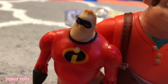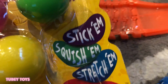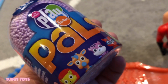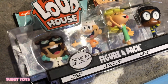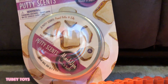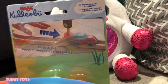Since you won for me, you can pick a toy surprise. You could pick these Crayola globbles. You can stick them, squish them, or stretch them. They're so sticky, but they're not messy. Or you can open up Play Foam Pals. Educational Insights Play Foam Pals. Inside is 1 pal. Or you can open up the Loud House figures. It's a 4-pack featuring Lisa, Lincoln, Lenny, and Clyde. Or you can open up this amazing putty by MindWare that smells like peanut butter and jelly. Or you can open up this Haba Kula Brew car. It's a really cool race car.